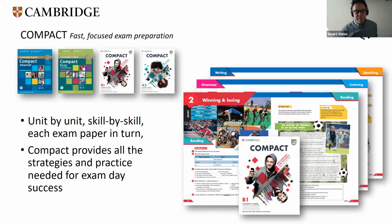Many of you, I hope, are very familiar with our Compact series. And as Jenny just said, this is intensive. You can see on the screen, it's fast, it's focused, and it's really designed for those students who are there or thereabouts at the right level. And what they really need to focus on now are the tips and the strategies for the actual exam.